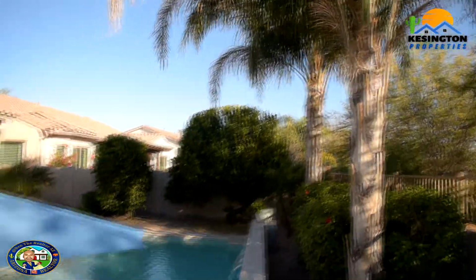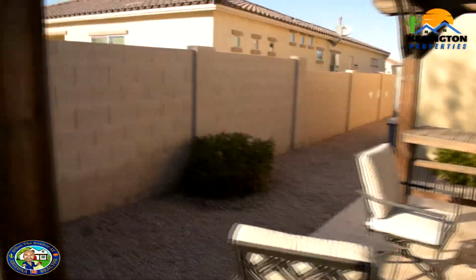This is something that I would want to currently do to my backyard now in the home that I own.